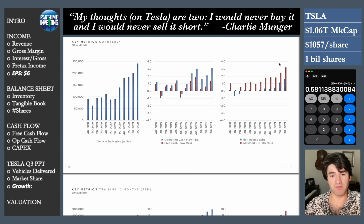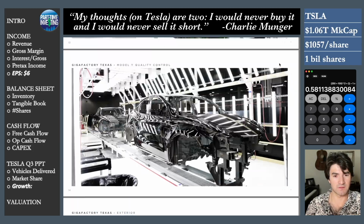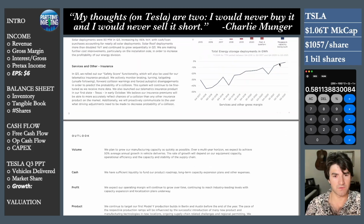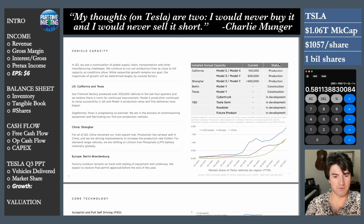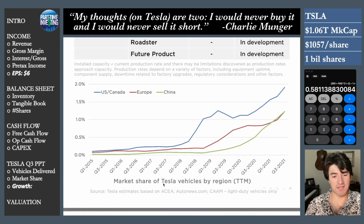Like I said, though, this is going to be a very optimistic valuation, so I do want to try to use that growth rate. However, before you commit to a high growth rate in any valuation, you really need to look at market share. So that's what I'm going to do. Here's some cool pictures of their facilities. All right, where's the market share graph? All right, here it is. Let me try to zoom in for you. All right, so this is the market share of Tesla vehicles by region. So we got US, Europe, and China, and this is light duty vehicles only. So look at this market share.